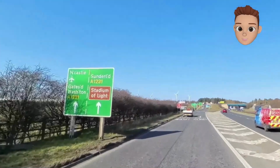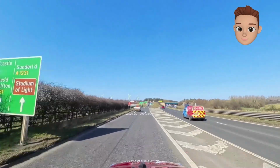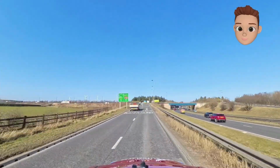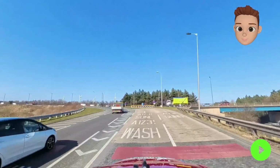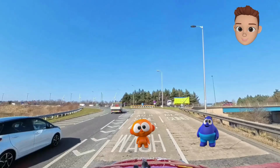As the road widens, stay to the right-hand side, Sunderland A1231. Climbing up the bank towards the traffic lights and roundabout, both lanes go to Sunderland. Given the choice, left is best.